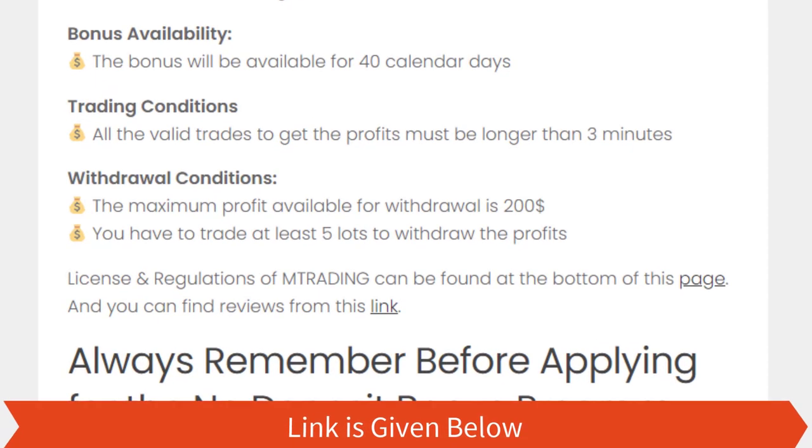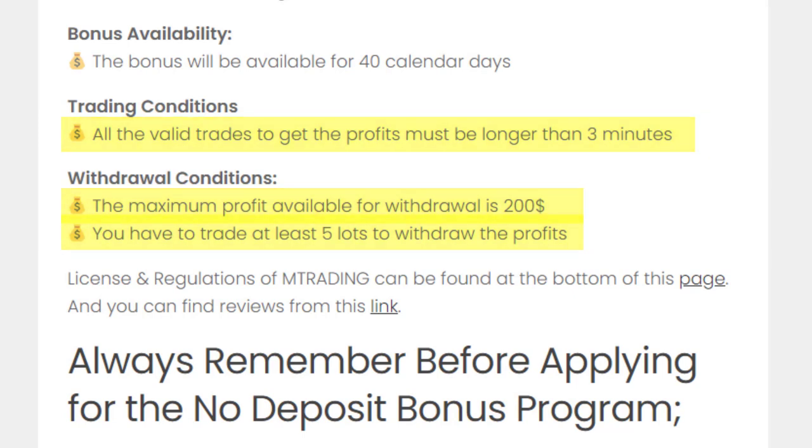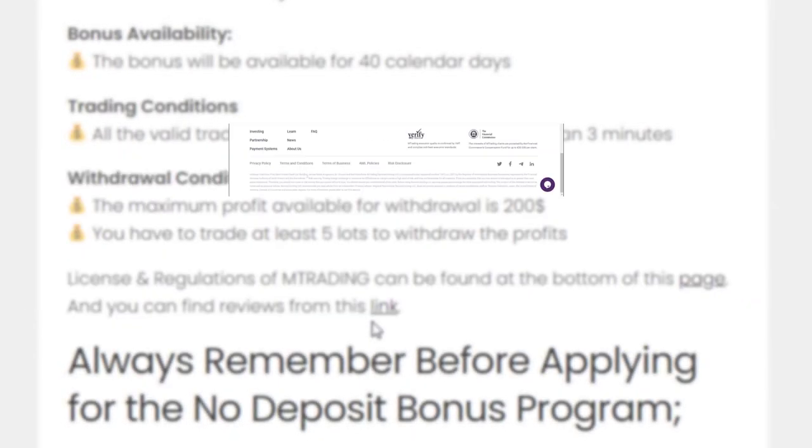If we talk about the conditions, we can highlight these 3 points. All the valid trades to get the profits must be longer than 3 minutes. The maximum profit available for withdrawal is $200, and you have to trade at least 5 lots to withdraw the profits. It is better if you can check the license and regulation details of this broker from this link and the reviews from this.